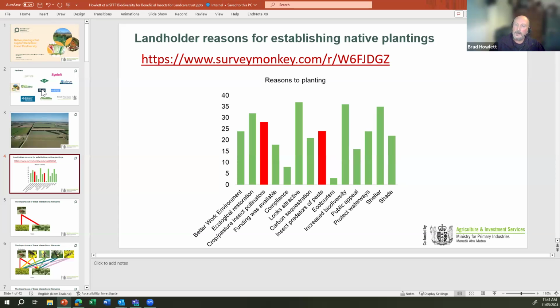Now, this data comes from a questionnaire that we're running. It's addresses there. We would really, really value your thoughts in what drives you to establish native plantings. By filling in the survey, there's opportunities for us to send information as it comes available to you as well. But for being able to deliver the project out to as many people as we can, doing these types of questionnaires is really valuable for us, and it can see how successful our project has been overall in terms of feedback.